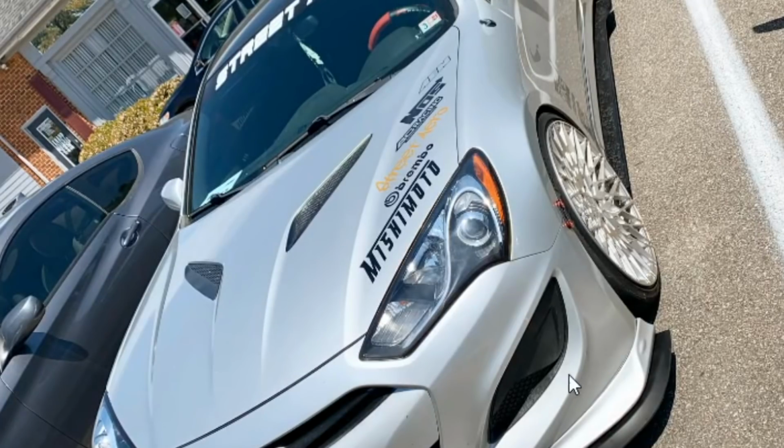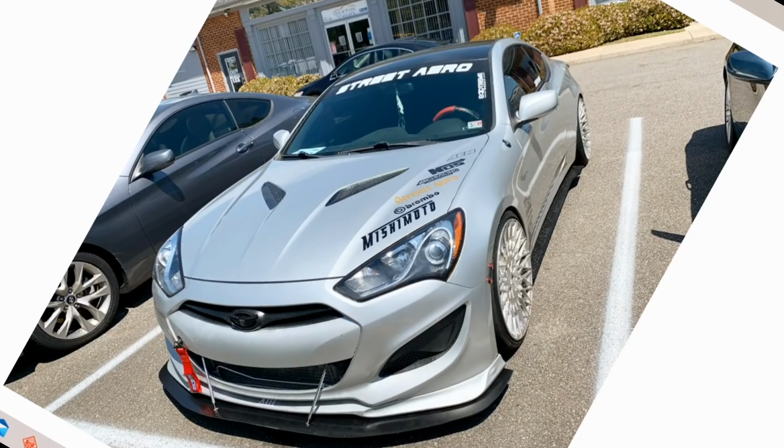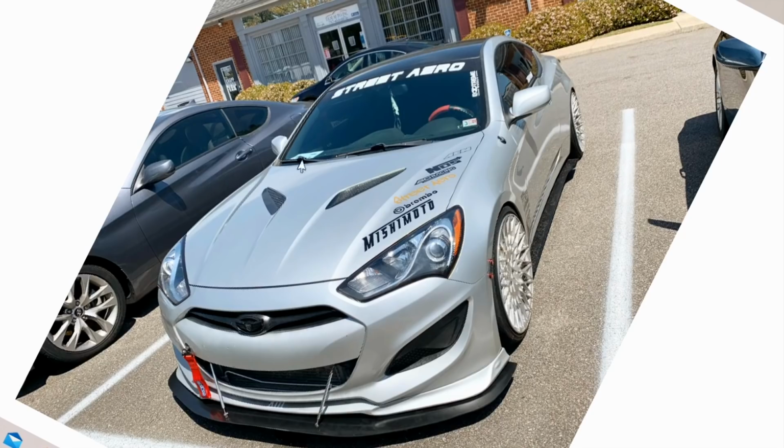The front end is hideous. The front end just looks disgusting. I'm gonna give you some advice. Take the cute little stickers off and just continue pulling up to car meets. You ain't racing this thing.